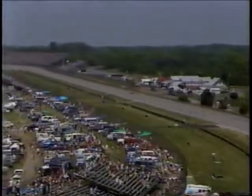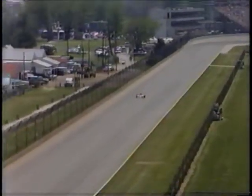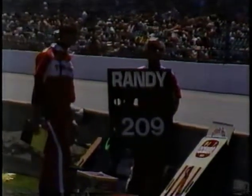Exceptionally good. I know A.J. Watson has got to be extremely happy because many of the years lately he's had a lot of problems with his cars. But that drops the average now to 209.953 miles an hour, which, if he would continue that pace, will put him on the outside of the second row.